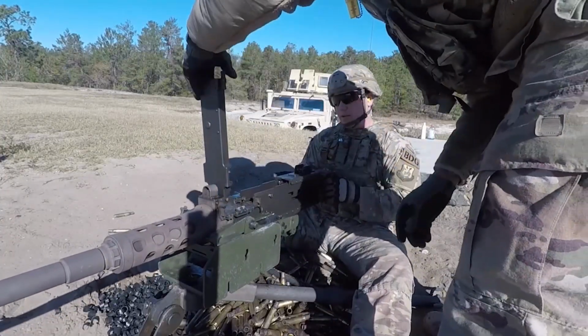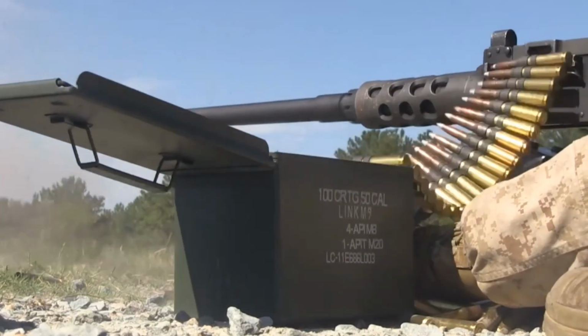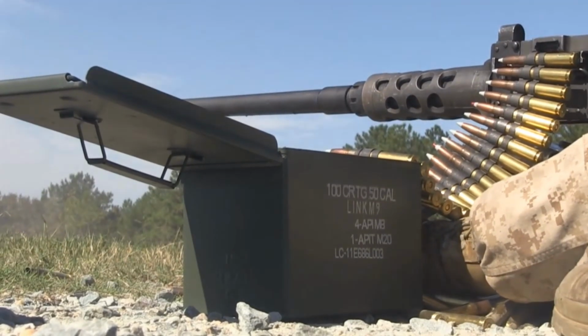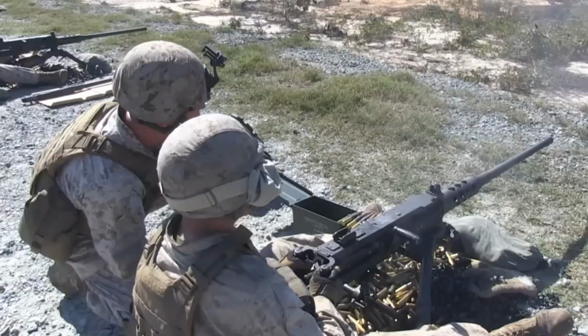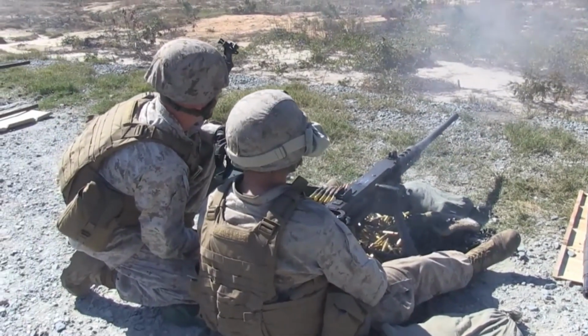There are faster variants of this weapon system, including the ANM3 for use in aircraft, having a rate of fire of around 1,200 rounds per minute. One belt-fed M2HP comes normally with 100 rounds or 200 round boxes. Right from World War II to Vietnam, the M2 used armoured-piercing incendiary rounds.